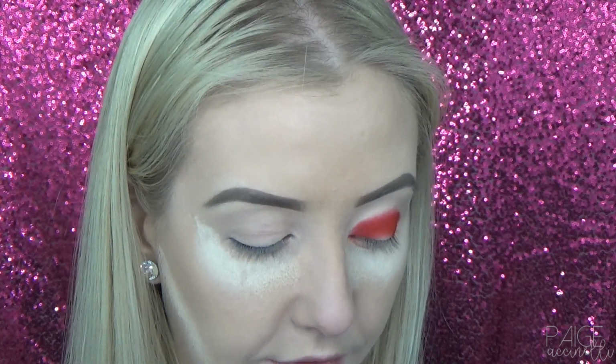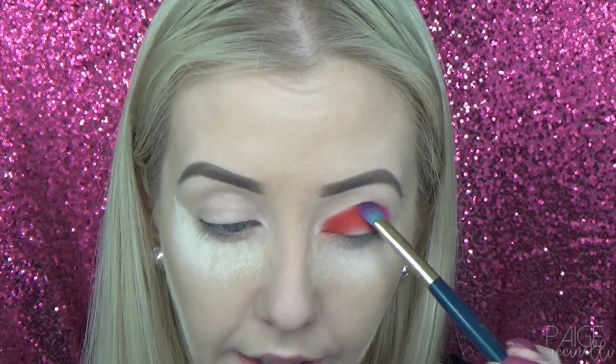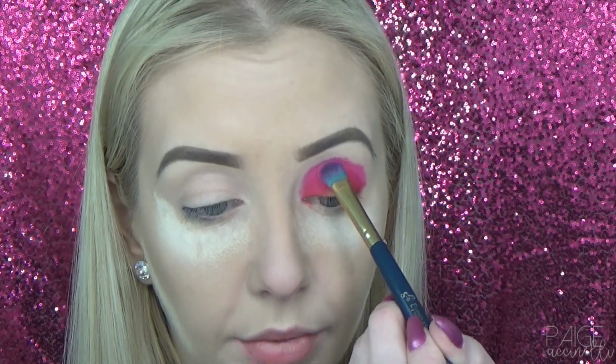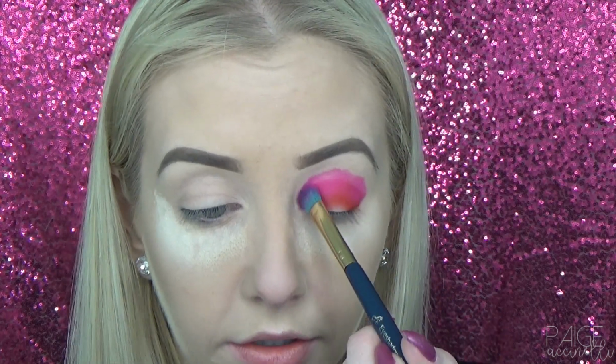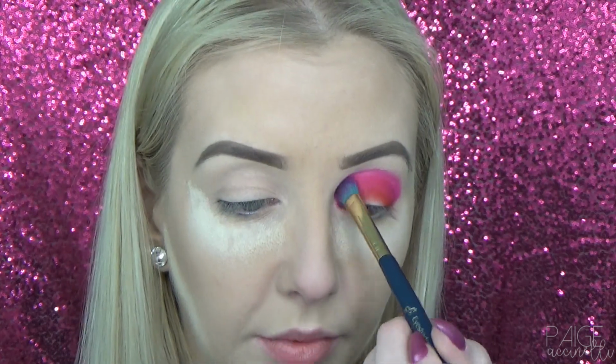Okay, so now I'm going to see if I need to take the red up further. But before I even do that, I'm just going to pack on a hot pink and see if it blends. And the reason I say that is because my eyeballs are so big. Whenever I try and do a lid color, I have to take it a little bit above the crease, or else it just looks weird. It doesn't look streamlined, if you know what I mean.